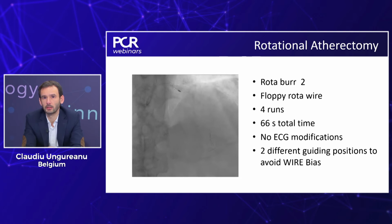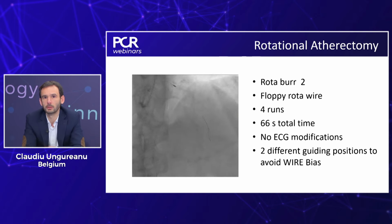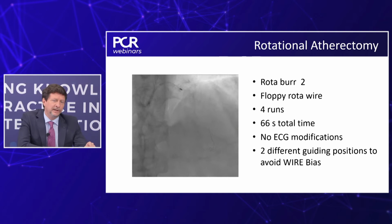It was really fast. But we had some issue because the rota burr of 2 crossed so easily at the level of the ostial LAD, and we tried a small trick to change guiding position just by retrieving a little bit, and actually we avoided, in a way, not completely for sure, the wire bias. This is a problem with rota ablation. When you have so much space, even with 2 or bigger burrs, it will just fly next to the nodule and will not touch exactly, as we want, this nodular calcification. So this is rotational atherectomy.